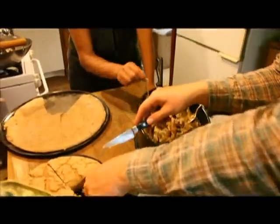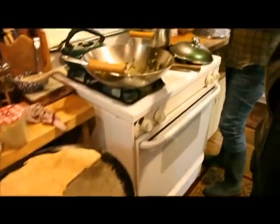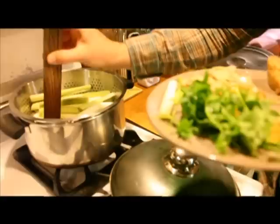Well, these are rabbits that came from our neighbors, and cattail root and stuff is in here. Those are the Cossack asparagus. Oh, that's what we harvested today. Yes. And I steamed it. And then the salad is all wild greens.